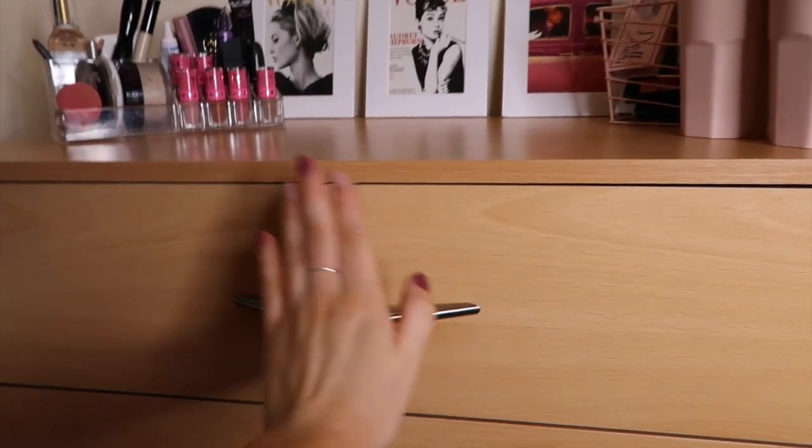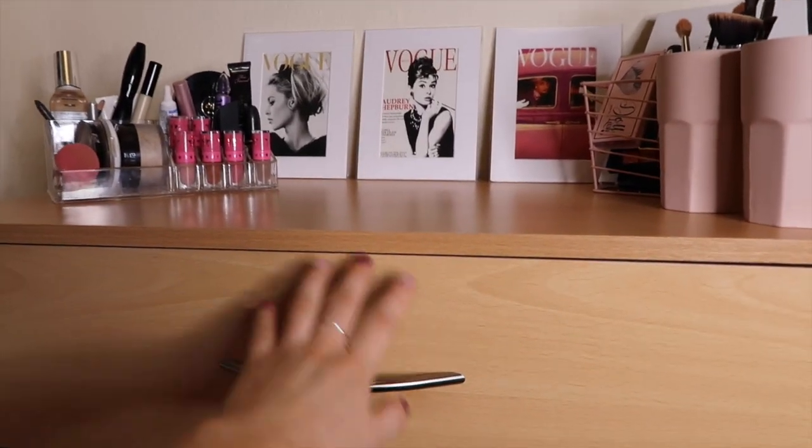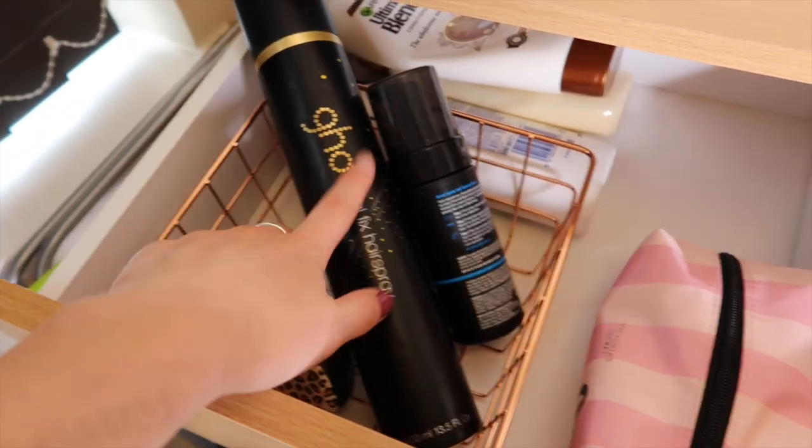So then I thought this top drawer could be for makeup and things and like hair products. So I'm going to fill that up now. So I've just got this little basket full of products I use on like a night out, like my hairspray, my tan, my brush, and I've just got extra like shampoos and things back there.